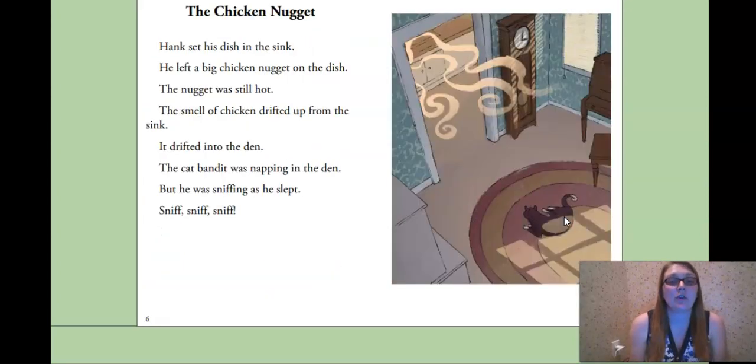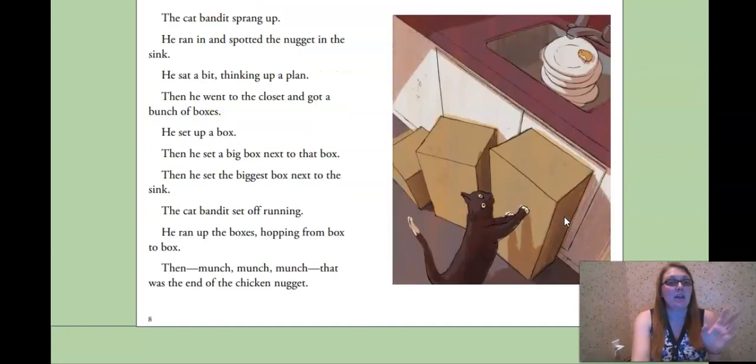So in our story, in the beginning, Hank put his dish in the sink. The smell drifted into the den where it woke Cat Bandit up. He found the nugget, made a plan, set up the boxes, ran up the boxes, and ate the nugget. So the story started off with Hank leaving the nugget in the sink. The middle was the Cat Bandit finding a way to get to the sink. And the ending was the Cat Bandit eating the nugget.